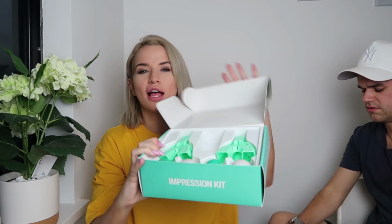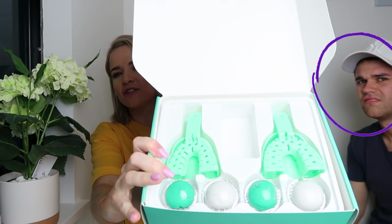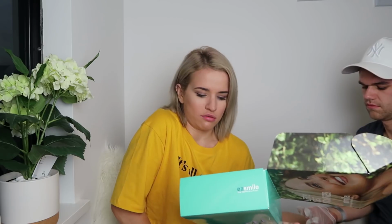Now, inside that impression kit, they'll give you spare putty. They'll give you all the trays needed to fit your mouth. And then there's this. This is what it looks like. So they send you extra mold stuff. We've got 8, so I don't know how many we need. I assume top and bottom, 1 each. I feel like it's handier if you have a friend to help you do this.